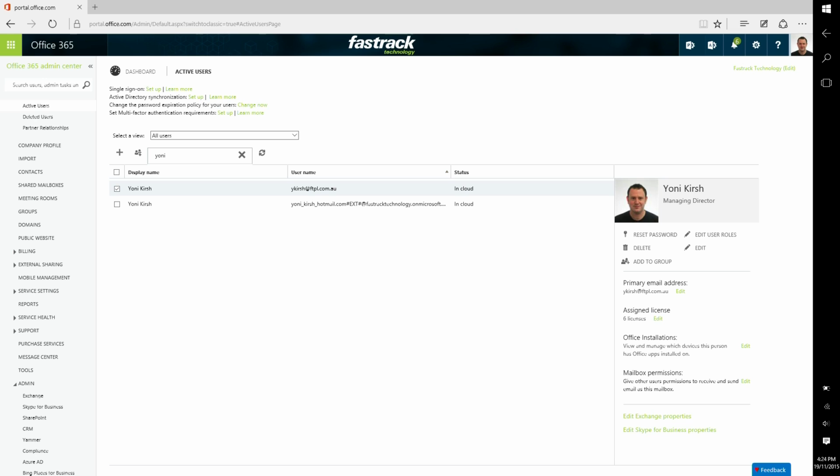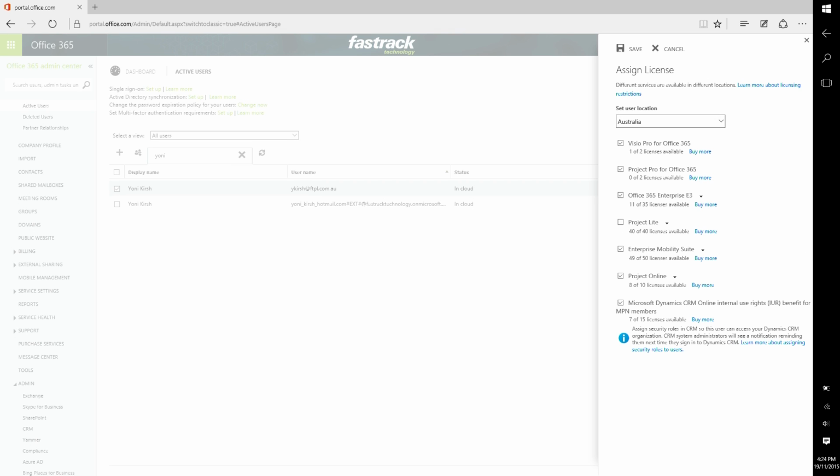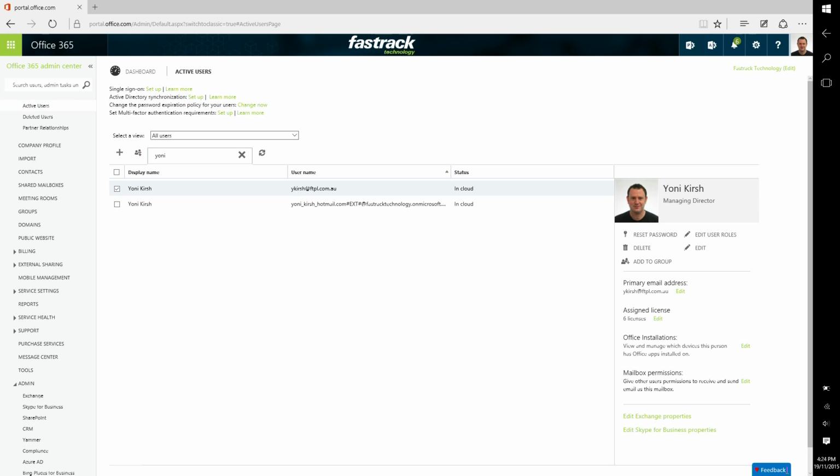Lovely. So what you're looking at here is Fast Track Technologies production tenant, and we can see my user account that we filtered out there. Previously, that's all you could really see. If you went into the licenses, you'd be able to see that I've got 6 licenses assigned to me. You can see I've got basically one of everything. And that was all you could see.